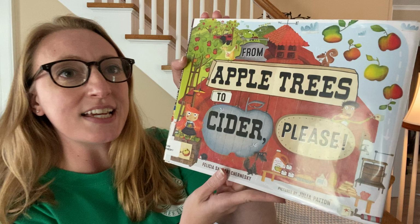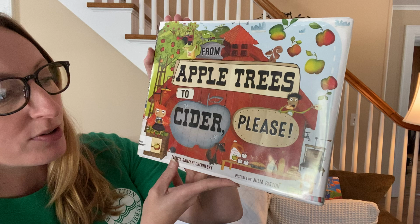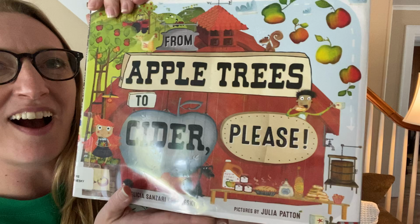Okay. I have a book here called From Apple Trees to Cider, Please. It is written by Felicia Sanzare Chinesky. The pictures are illustrated or done by Julia Patton. My publisher is Albert Whitman and Company. So let's take a look at the cover first.